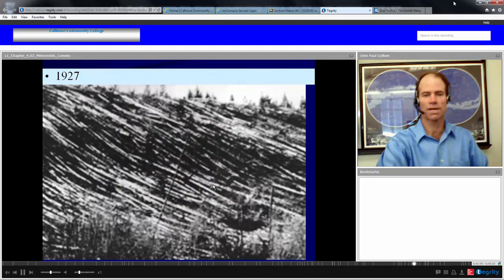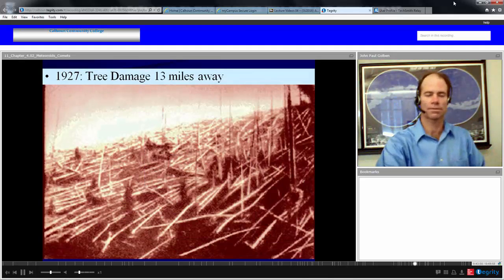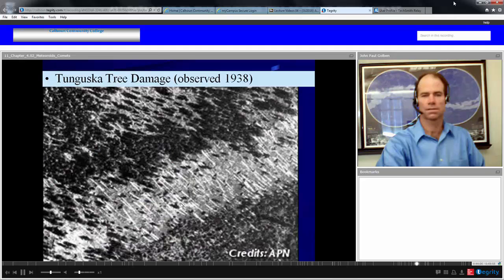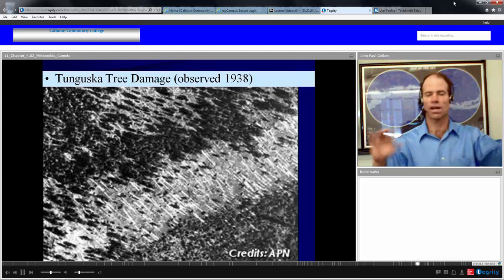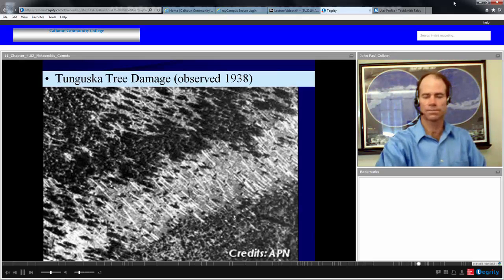Here's another picture from 1927 showing this forest of trees flattened to the ground. Here's 1927, 13 miles away from the epicenter of this explosion. Here's a picture 30 years after the explosion. This is the first aerial shot. Someone finally flew over the area, and you can see that the trees are still down.